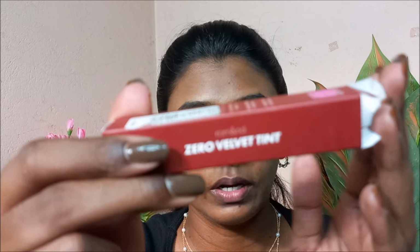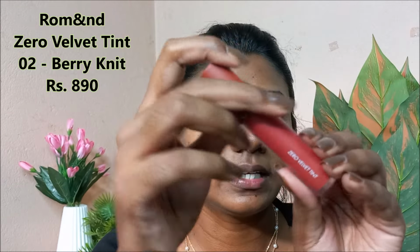Okay, next, let's move on to matte tints. I have this one from Rom&nd. It's the Zero Velvet tint. I bought the shade 02 Berry Knit. It is more of this brick reddish type of shade. To be very honest, I did not expect it to be this bright and warm. I thought it would be a deeper red, but yeah. I think the shades Villain West and Deep Soul would be a better match if you are near my skin tone. But let's do the hand swatch.